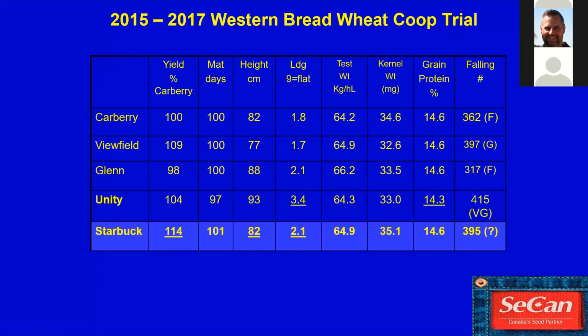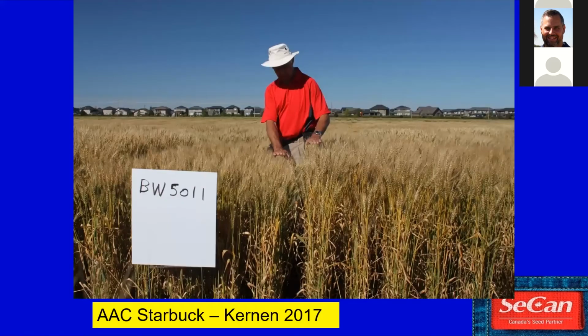This is just some numbers from the registration trials, just a quick bit of data. You can see here about a 14% better yield than Carberry as it went through the registration trials, and as it's been tested more in Saskatchewan trials, it's held that advantage in that 113 to 118%. You can see it's about the same height as Carberry, and for lodging resistance, at least in the registration trials, very close to Carberry. The lower that number, the better for lodging. You can see also a high falling number over here that translates to a pretty good rating for sprouting, much better than Brandon. These are just a few pictures of Starbuck in plots at the Kernan farm in 2017.